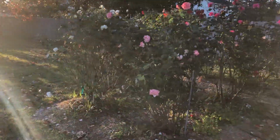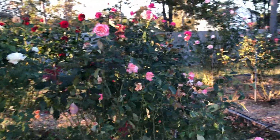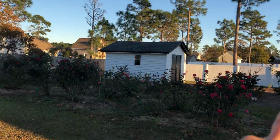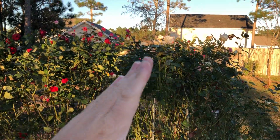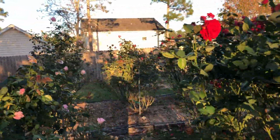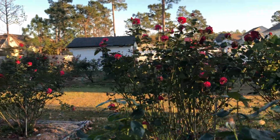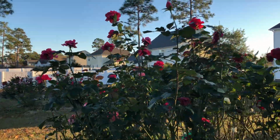The sun angle, of course, as we get toward the first day of winter, which is coming up the third week of December, it's just getting low. So this is the southern part of my yard, and you can see that the roses are really bending toward that. I'm curious if you notice that in your garden. Nothing you can do about it. It's just happening because of the sun angle getting lower as we're heading toward the first day of winter, which will be next month.